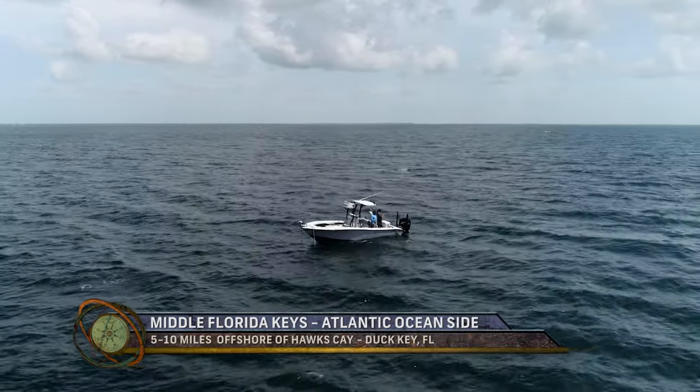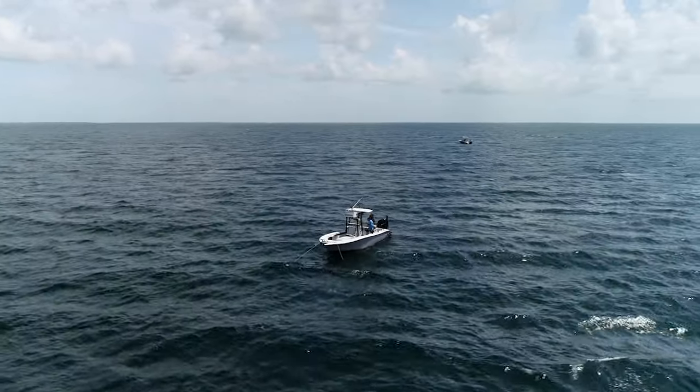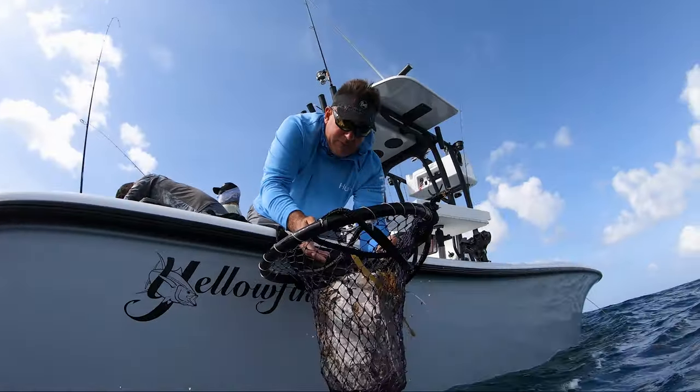Wow, good current. We're set up here in about 60 feet of water, right? Got the chum going. It was an interesting day. It was blowing pretty decent out of the west and fairly choppy, but that 26 did good. We got out there, took our time, got set up on the anchor, and he's letting that chum work.